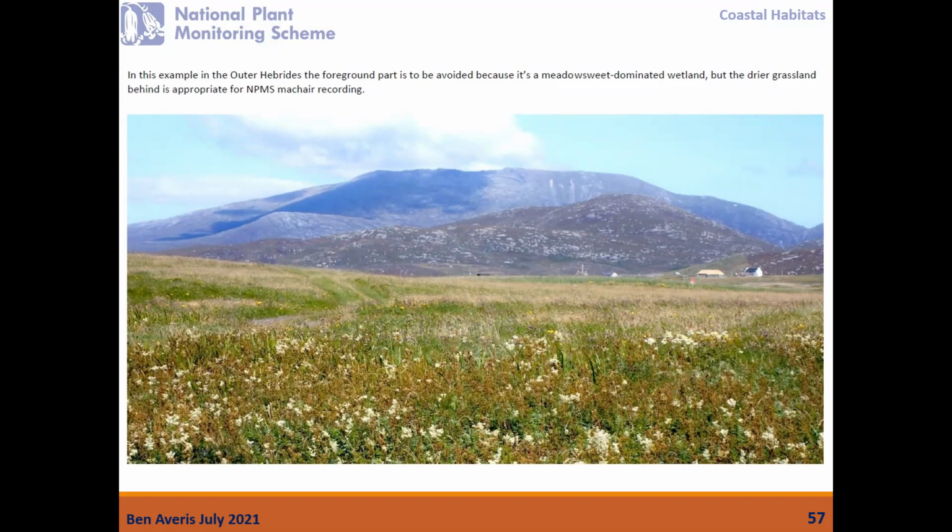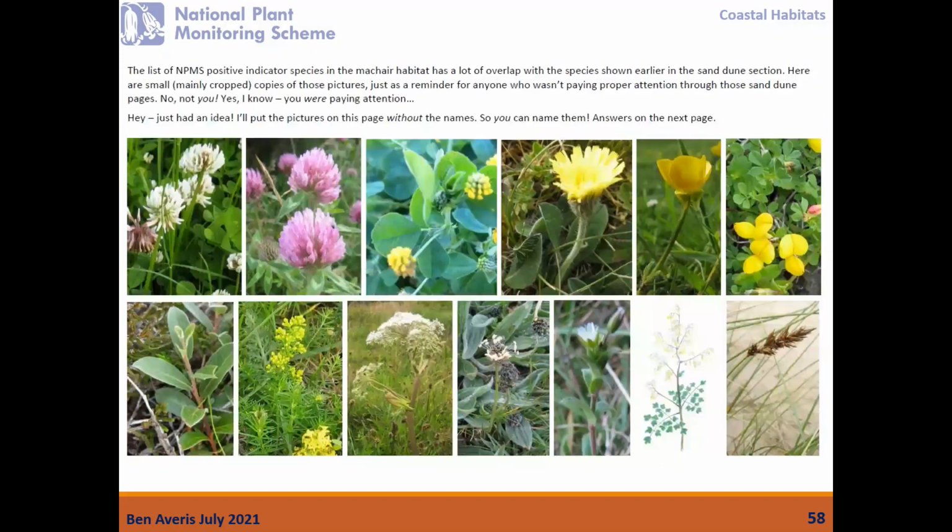Okay, on the next page, we've got some of the plant species of the Machair. A lot of these, a lot of the NPMS positive indicators in the Machair, we've already had before in previous pages, so I thought I would put them there with their names.